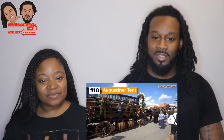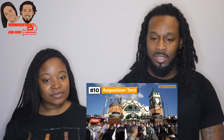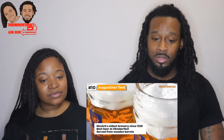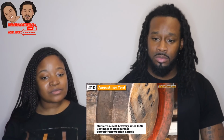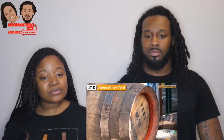Favorite tents of locals from Munich, the Augustiner is considered to have the best beer at Oktoberfest. The Augustiner Brewery definitely is a thing of pride in Munich, as it was founded in 1328 by local monks. We especially love their light beer, known in German as Helles. The beer inside the Augustiner tent tastes extra fresh, as it's one of the only places that still serves out of wooden barrels.